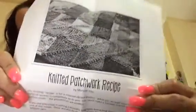Here it is. It's a free pattern. This worked. Let me just show you why I say it worked, because I have it started. And you can see I have seven blocks here. I can't sing for the love of God. But so yeah, these two squares right here are Paprika by Deborah Norville, some socks I made a long time ago.